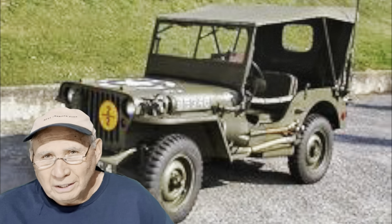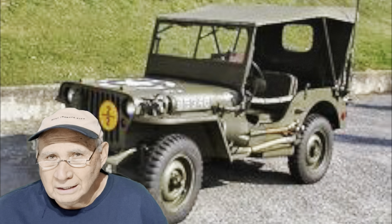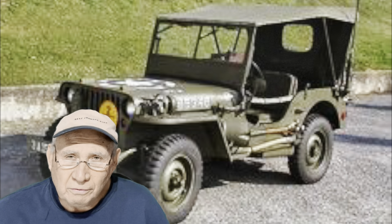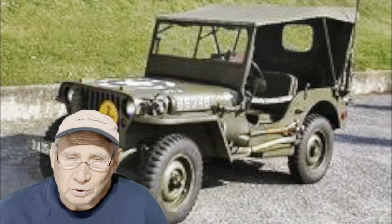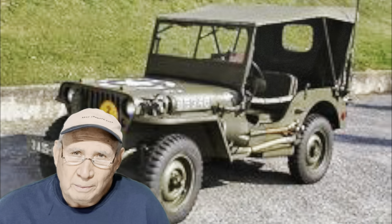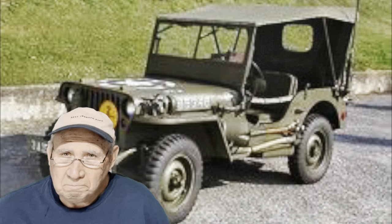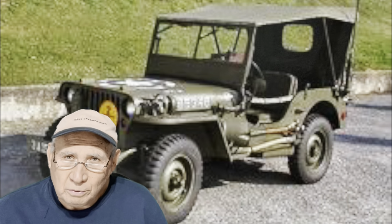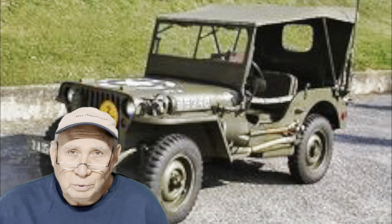Pretty much the vehicles we took care of in the motor pool started out with the basic Jeep. Was a very good vehicle. Had an overhead valve, not cam, overhead valve, four cylinder, pretty durable. Didn't have any engine problems, transmission problems. Really no problems with them at all. All you had to do was change the oil, keep it lubricated, and it ran. Just put gas in it and it would just keep on running. But you did have to stay on top of the oil changes and everything. And that's pretty much what me and my guys did.